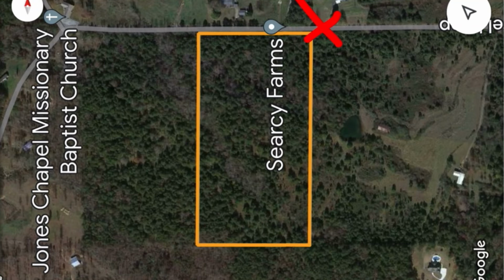Now, this property is an old farm that had cattle once before, years ago, so there's a little bit of fencing along the front of this property as well as the back. Any new fencing between the property lines would have to be added, and I'm sure you'd want to update some of the fencing across the front to ensure a full enclosure of the property.